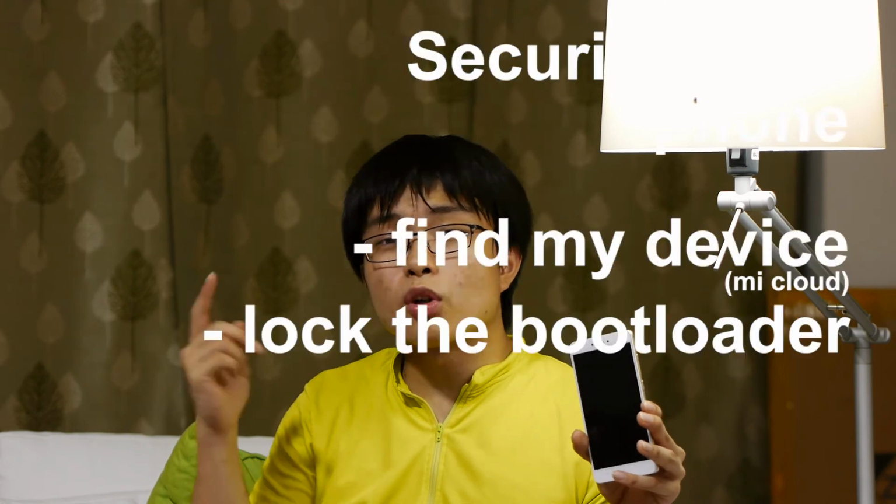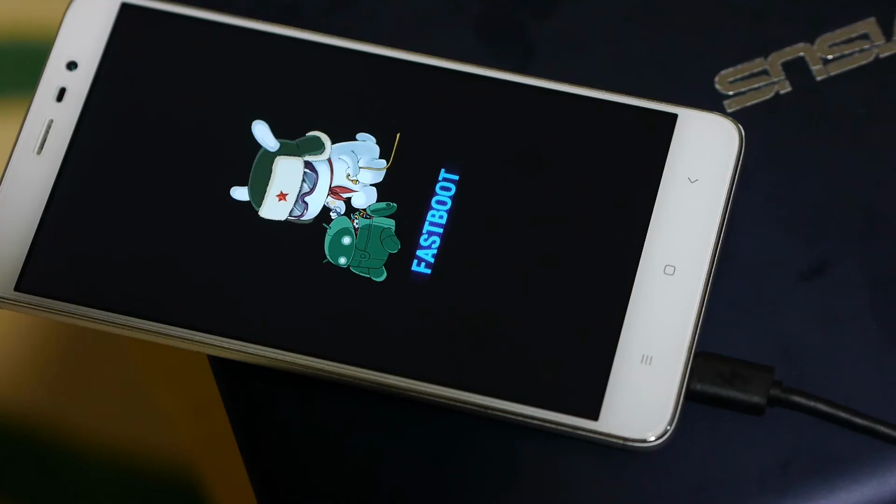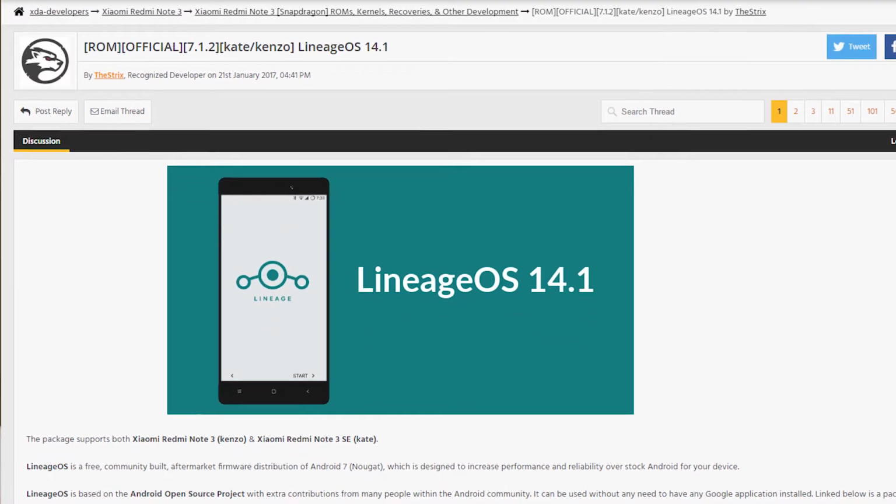Second thing you can do is to lock your bootloader. Because this Find My Device lock thing is exclusive to MIUI, or Xiaomi software. If you have an unlocked bootloader, someone can easily flash something like Lineage OS or even a modified version of MIUI and bypass this lock. So make sure to lock your bootloader if you don't want someone else getting into it.